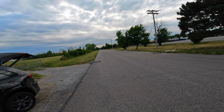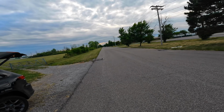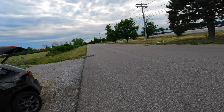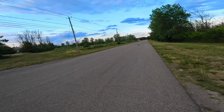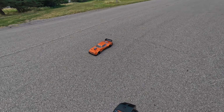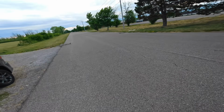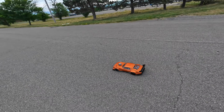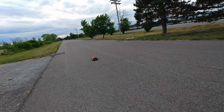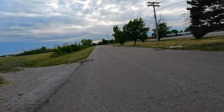And wow, that is fast. Definitely upping the ESC setting to 87.5%, and I do have it turned up on the radio all the way. Man, this is fun. What have I been waiting for?